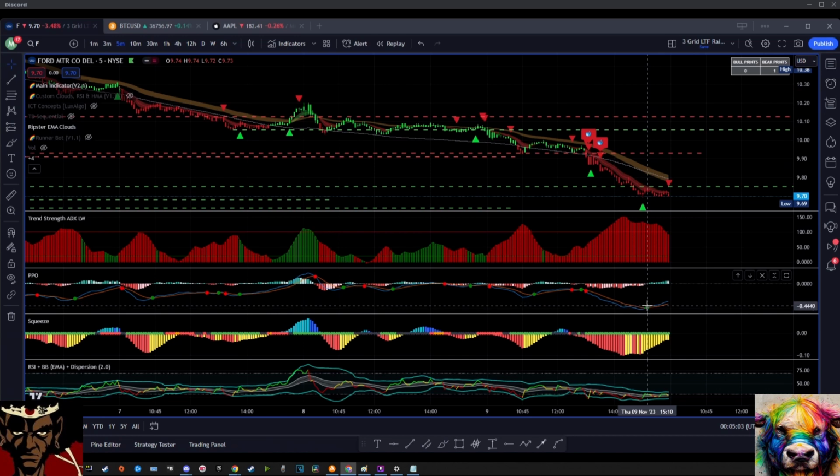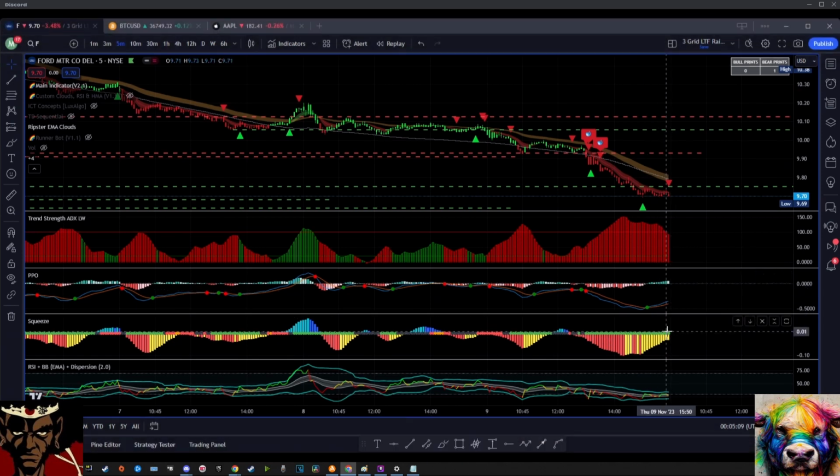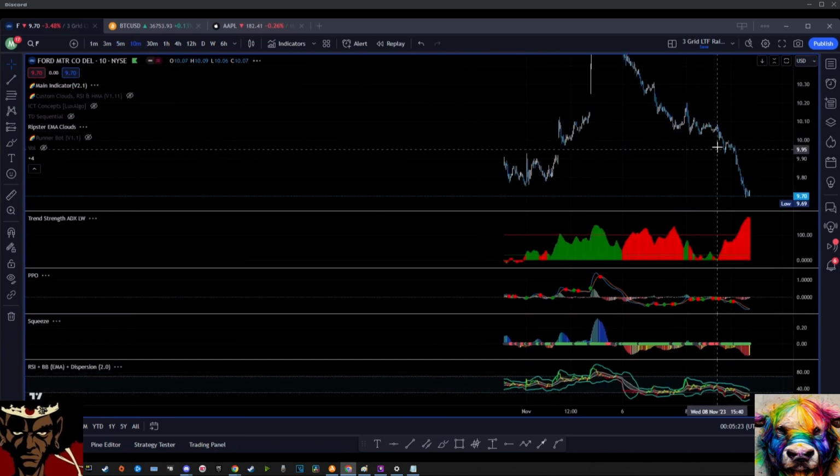And what are the green dots on the squeeze? These ones, the dots below, here on the squeeze? It's just in momentum. There's no squeeze. Consider that no trade. So you look for the reds and the orange. Yeah.